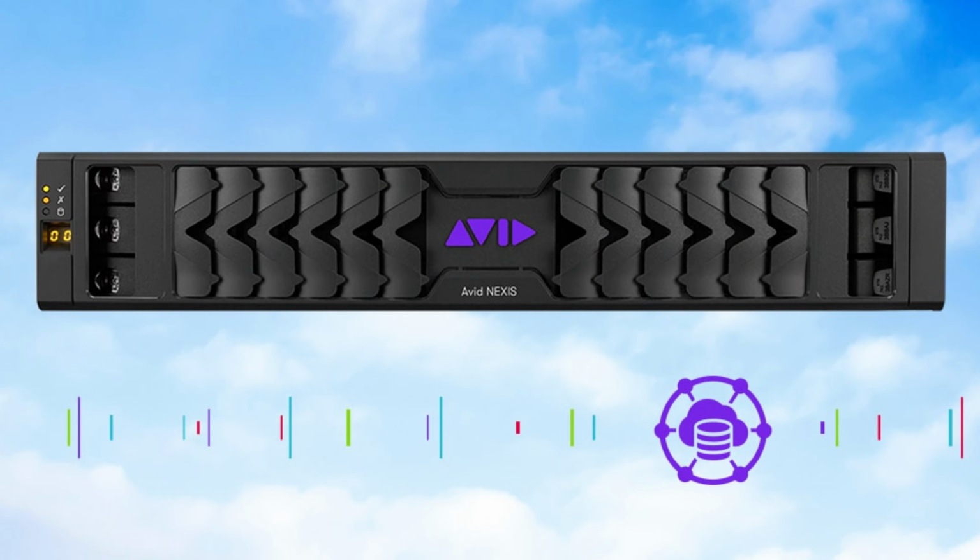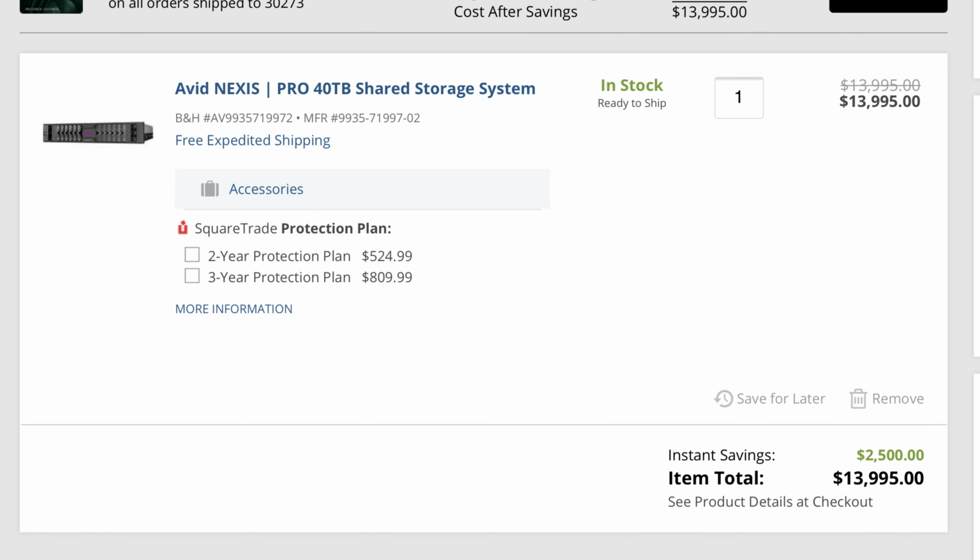So I started looking at Avid's Nexus server, and I've dealt with those working in post-production facilities, but the prices of those machines is ridiculous. If you've ever bought a Pro Tools HD system or something like that, you're looking at that kind of price tag just for storage and hard drives.